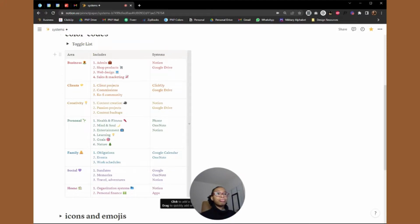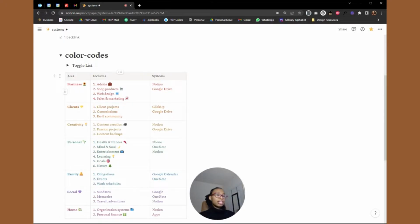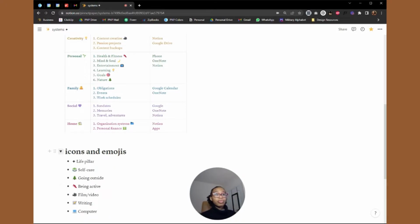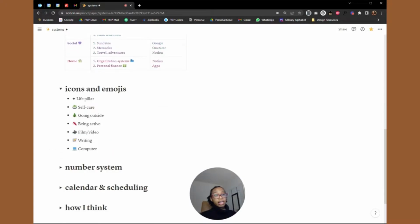So for example, for family, I keep that in Google Calendar, but for business, I keep that in Notion and Google Drive. After I made this list for all of my color codes and life areas, I started working on the icons and emojis. And this was probably the most important step for me because I am a visual learner, and sometimes seeing specific graphics can help me better understand and process information faster than if I only see colors. So that's why I decided to use icons and emojis as well.